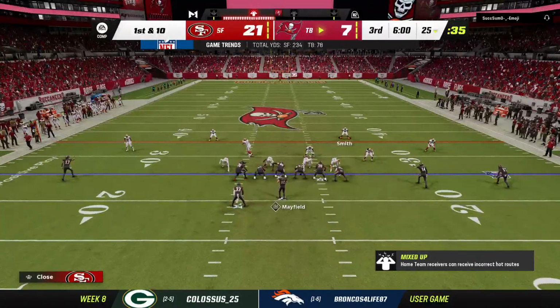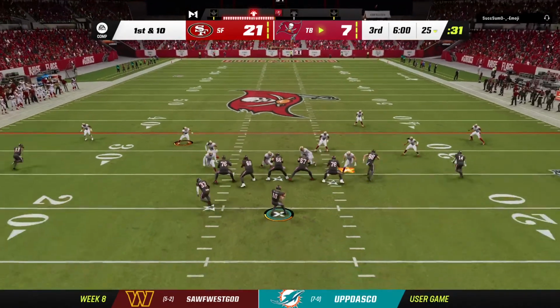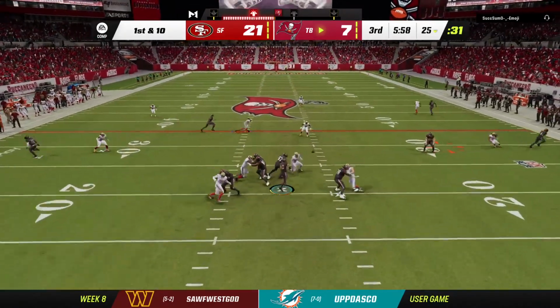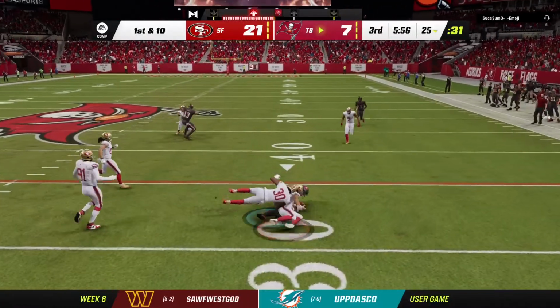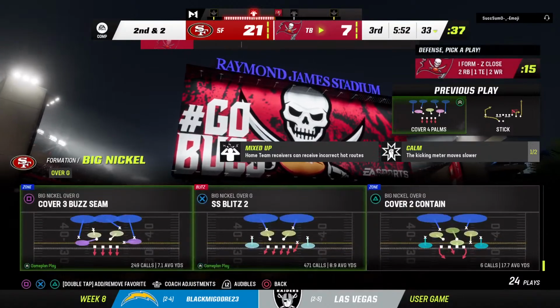The Tampa offense ready to get their drive started. By no means certainly are they out of this contest. 2-score game at the start of the third quarter, but you feel like if they don't get points and then they give up points, then it can become a slippery slope. This feels like an important possession.